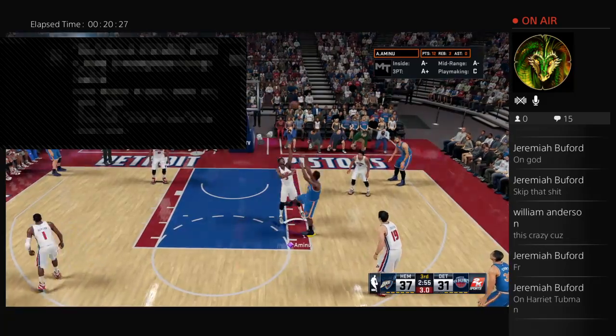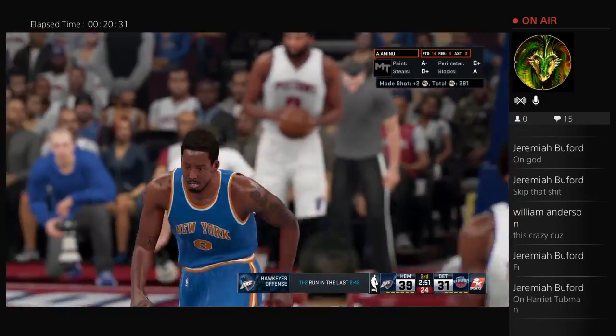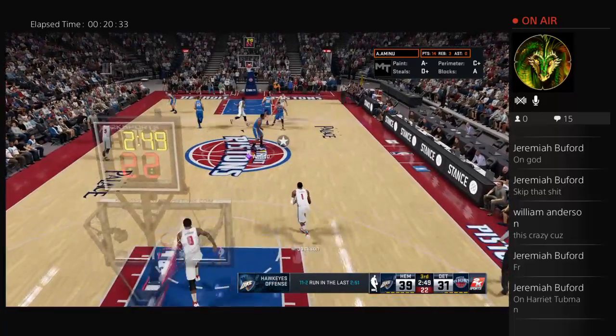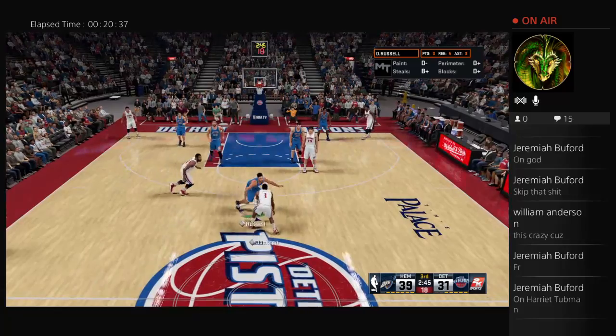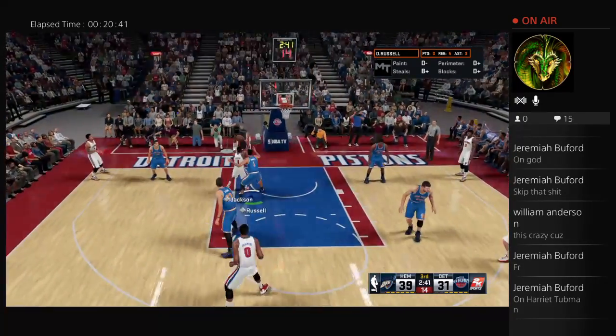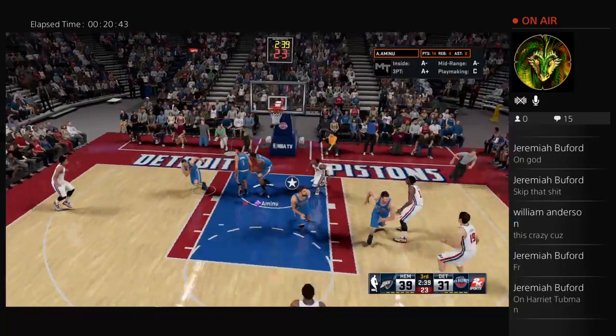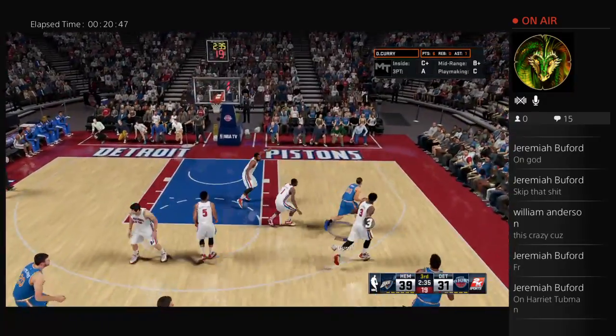Now, here's Aminu after the miss from Reggie Jackson. And there isn't a lot that they're doing well right now defensively. They just seem to be disconnected defensively in the second half. A little under 2.5 minutes off the clock now here in the third. I still can't believe that one didn't fall.